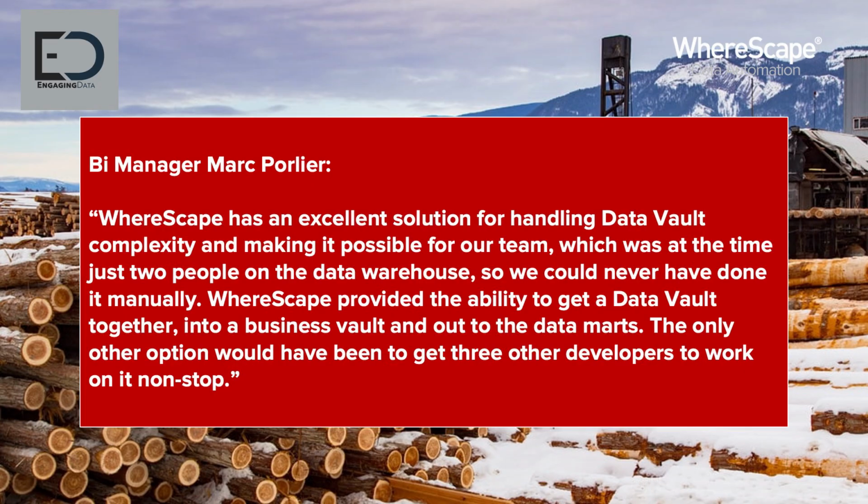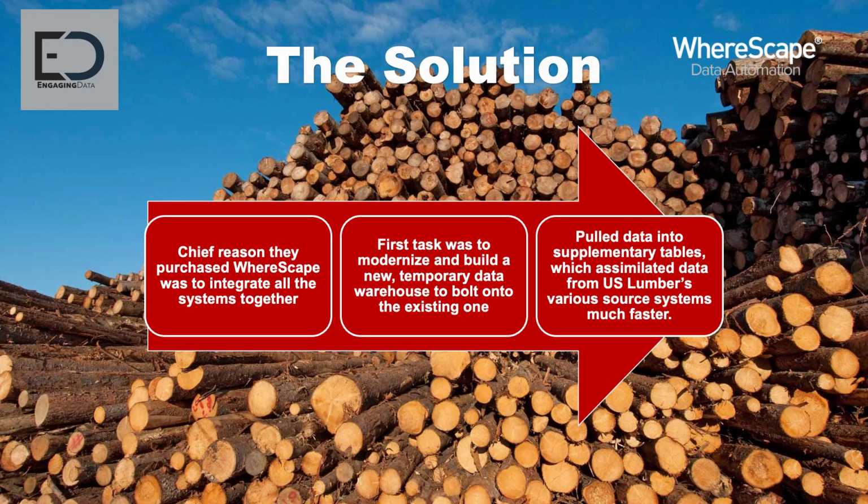But don't take my word for it. Mark Paulier says that WhereScape has an excellent solution for handling data vault complexity and making it possible for our team, which was at the time just 2 people on the data warehouse. So we could never have done it manually. WhereScape provided the ability to get a data vault together into a business vault and out to the data marts. The only other option would have been to get 3 other developers to work on it non-stop. We have found that using data vault and developing using data vault can be extremely tricky without the use of automation. So how did WhereScape solve this problem?